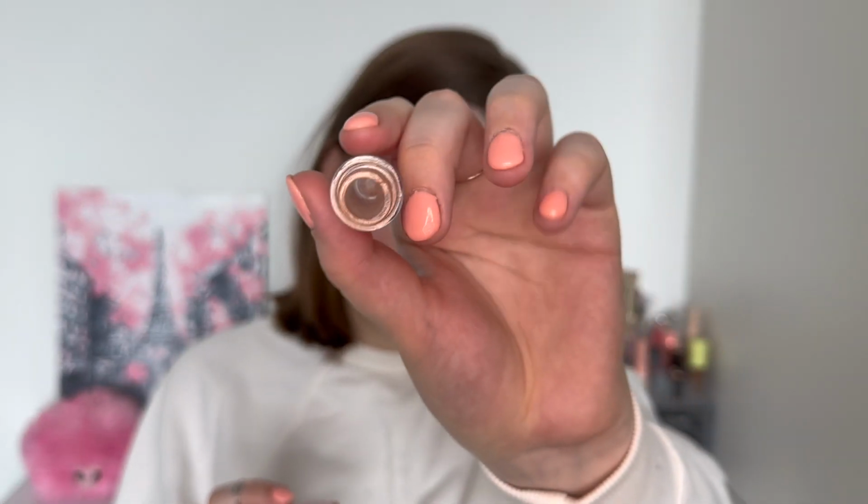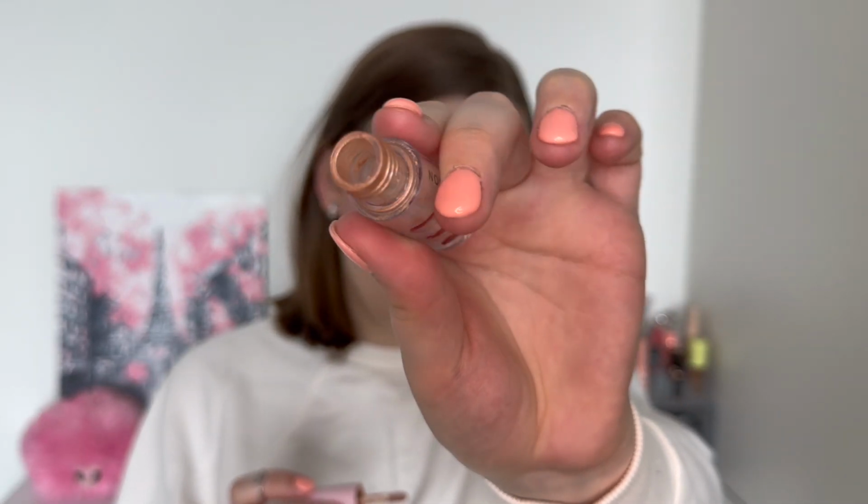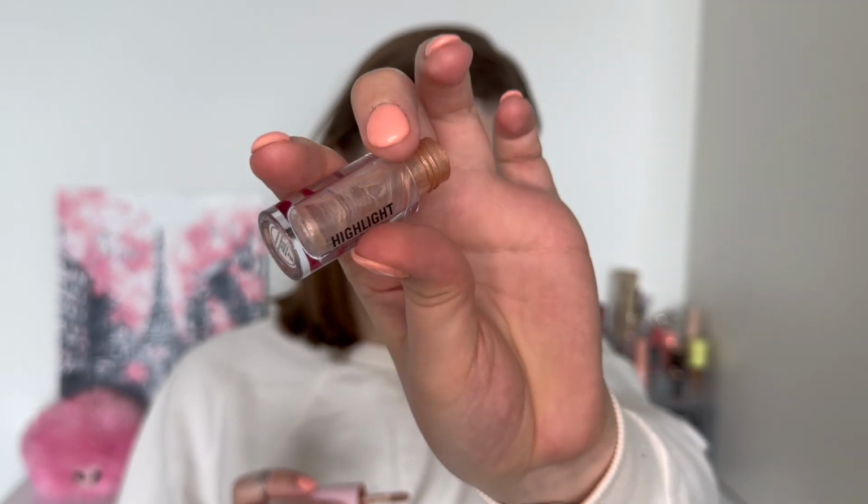First of all, it was a little bit too deep for me. I would like my highlighter to be lighter than this one was. I can't really show you, because I hope you are able to see, but I scraped everything out that I could, so I can't really show you a swatch or anything. But it was darker than I wanted it to be.